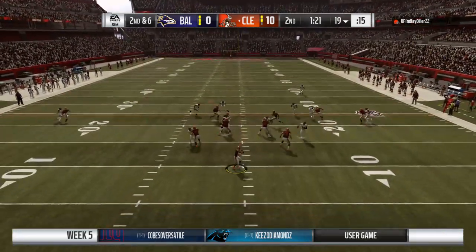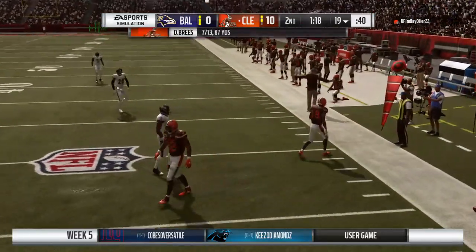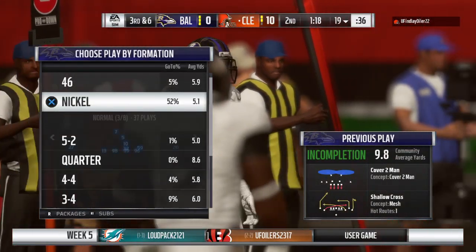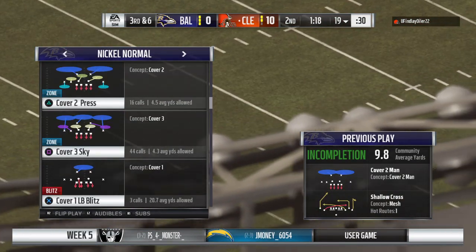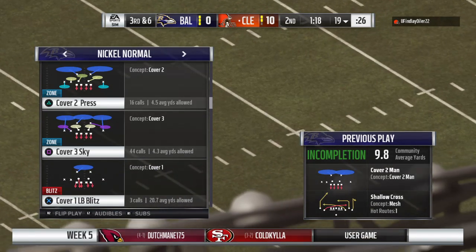Here's Breeze to throw, and this will be incomplete. E.J. Gaines the one that time to knock it away. When I watched that play, I thought about what my coaches had told me in the past. The biggest teaching point, get your head around. Locate the football so you can make a play on it while it's in the air. That's exactly what he did there.